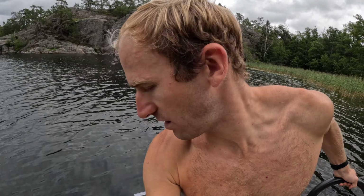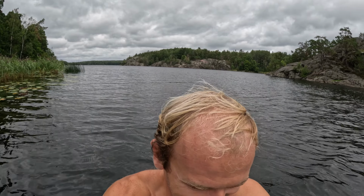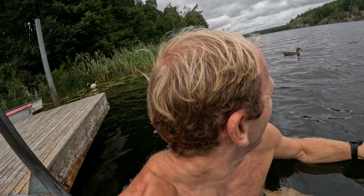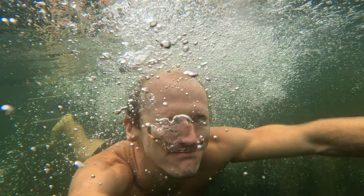Okay, I think it is very shallow over here and there are seagrass, or lake grass, I should say. Oh, it's actually deep, a lot deeper than I thought. All right, then we are embracing this beautiful day and then we are diving in. Beautiful. It's actually deep. I'm not standing over here. It looks like it's shallow, but it's not.